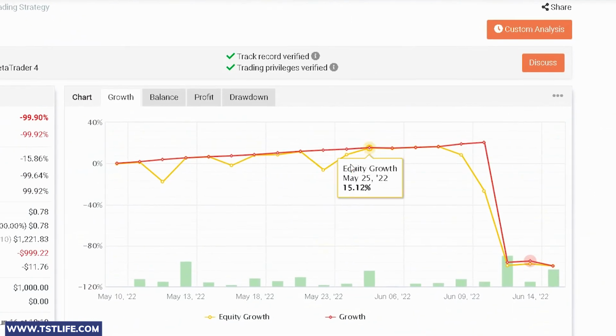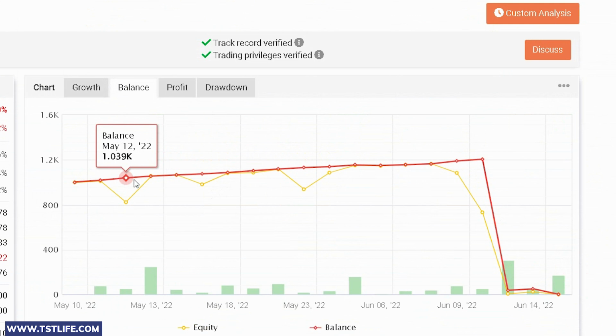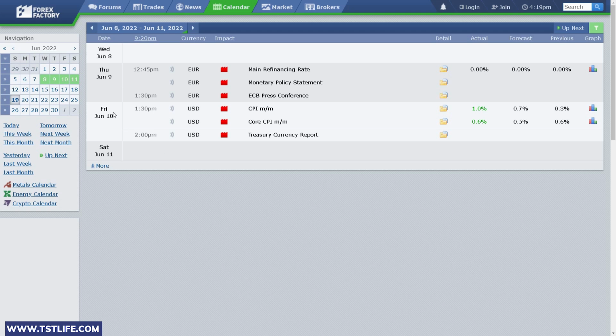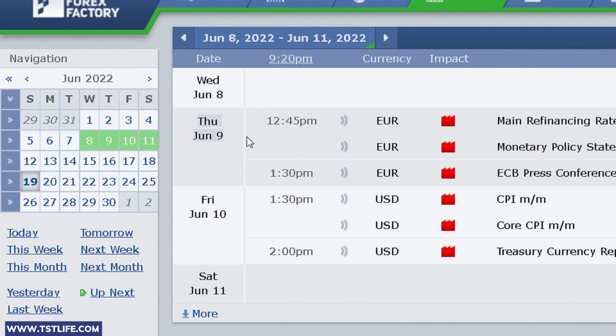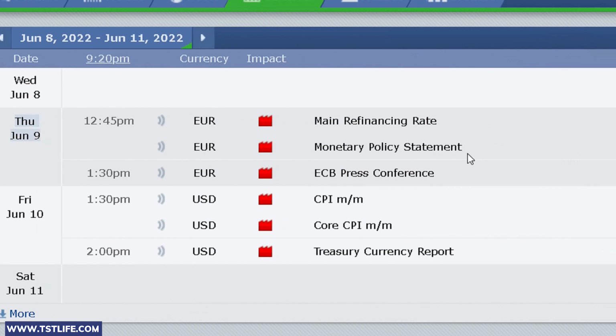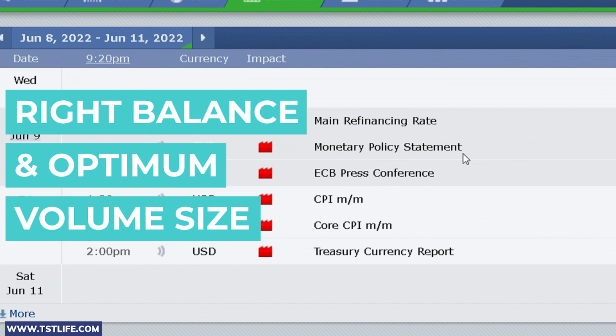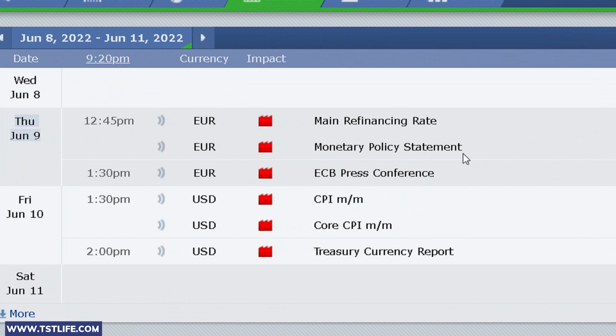We can see that the performance was still positive till the 8th of June, but the losses keep accumulating ever since. This could be due to some strong price movement that our balance was unable to support. If we check the Forex event calendar, we can see some high-impact news on the 9th of June, one day before the collapse. Most hedging strategies require an important balance in trading with the smallest volume possible. Otherwise, any significant move could blow up our account.